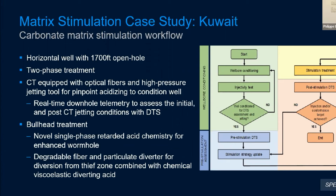The second phase was the high-rate bullhead treatment based on a new single-phase retarded acid, namely OpenPath Reach. This acid was selected because of its ability to create deep wormholes at low injection rate and its lower viscosity when compared with emulsified acid. For diversion, both a new degradable fiber and particulate diverter, namely OpenPath Sequence, and a viscoelastic diverting acid were mobilized to the well site for thief zone or matrix diversion. Next.